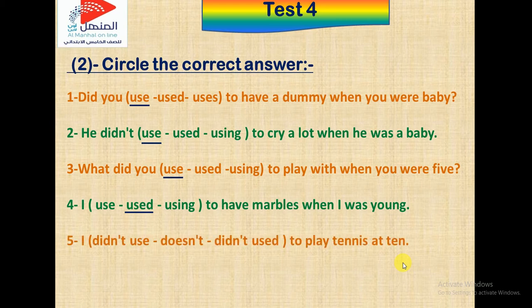Number 5, I didn't use, or I doesn't use, or didn't use to play tennis at 10. Here, now, for example, I'm 12 or 15 or whatever. I'm talking about the past when I was 10. That's some years ago. So here I use didn't use because this is a negative form. After didn't, I cannot use used. No, I have to use the infinitive form, which is use. So I didn't use to play tennis at 10. Excellent. Let's move to the third question today.